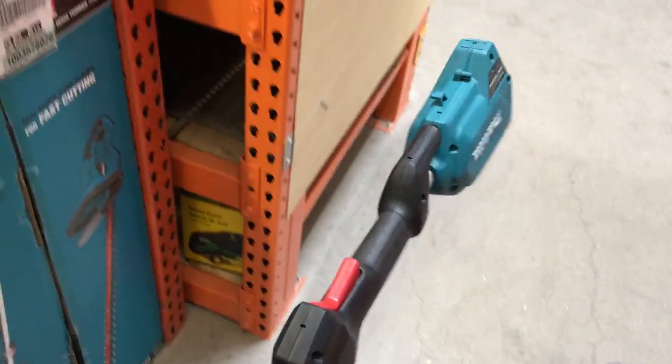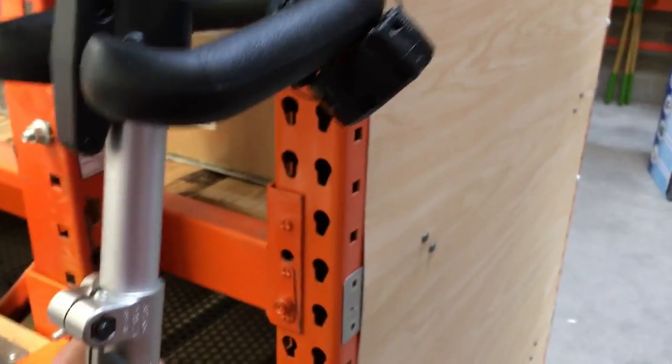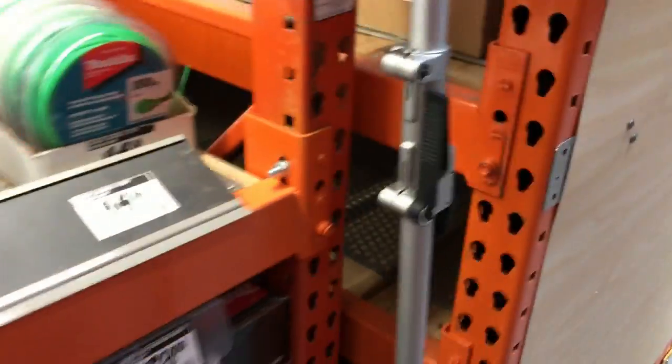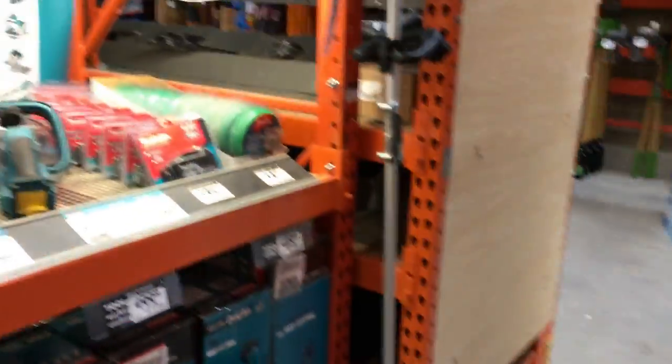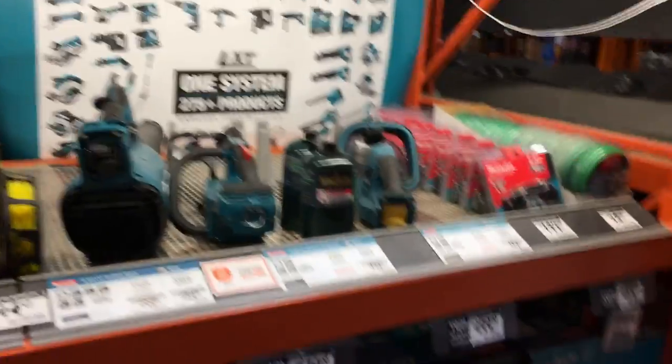It is super light. I mean, it is great. And of course, if you go on Amazon, half of the reviews hate it and half of them love it. You know, the usual. But we'll give it a try.